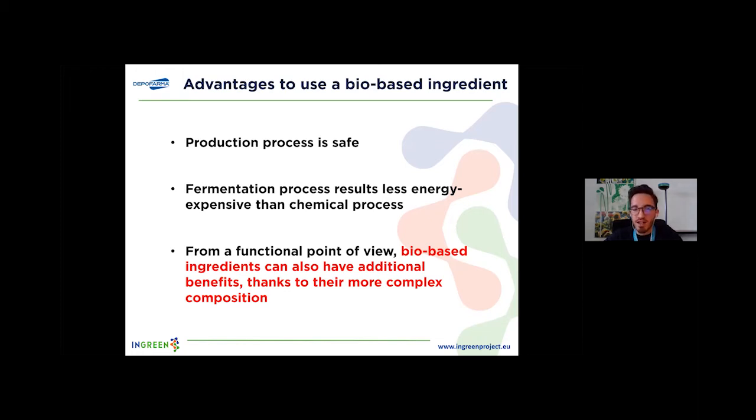But why are we so interested in bio-based ingredients? Because production of such ingredients is safe. The fermentation process is less energy expensive than chemical processes. But first of all, from a functional point of view, bio-based ingredients can also have additional benefits thanks to their more complex composition.